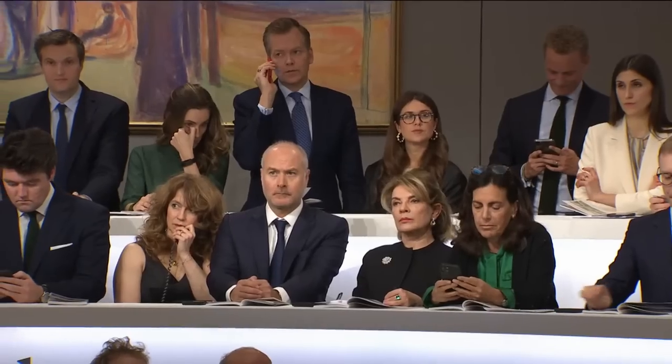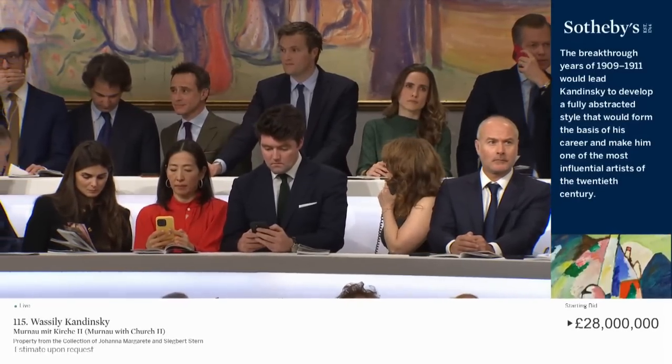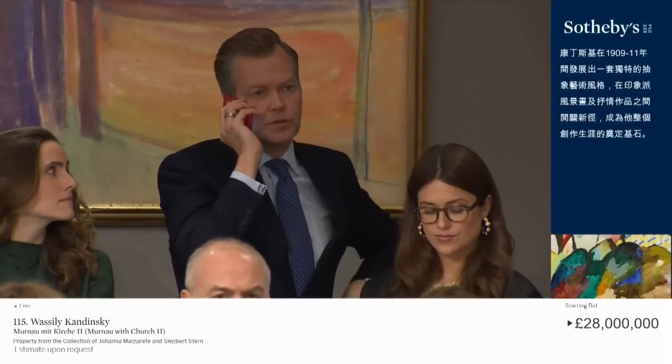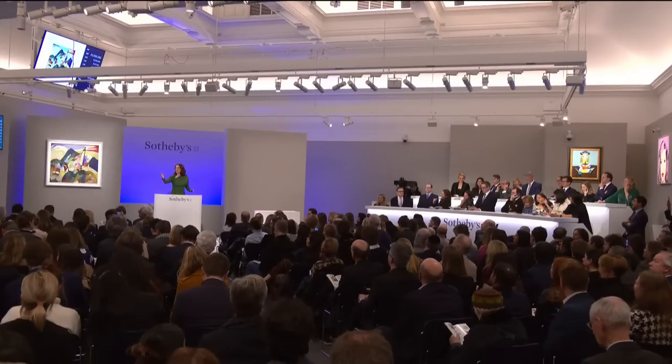So we will start here at £28 million. At £28 million, I have to sell this lot at £28 million, £29 million, £30 million, now at £31 million, £32 million, now at £32 million. £33 million, Oliver Barker at £33 million here on my right. On the phone here at £33 million I have. Ollie's bid at £33 million, thank you very much, at £33 million here on my right.